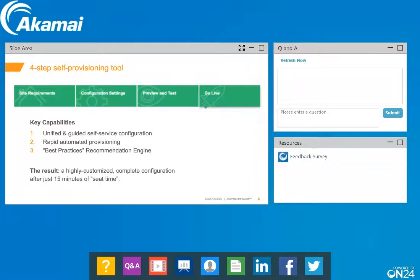The system automates behind the scenes many of the steps of our traditional provisioning workflow, and it allows progress through the workflow to be made very quickly. The last point is that all configurations are run through our recommendation engine, which applies Akamai best practices to the configuration, and that's based on the information that's provided by the user in the interface, and also based on a site analysis that OCA performs in the background. So the result is a highly customized, complete configuration with a seat time of about 15 minutes.